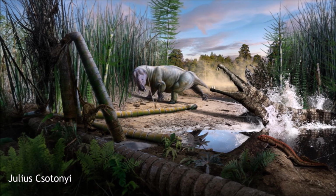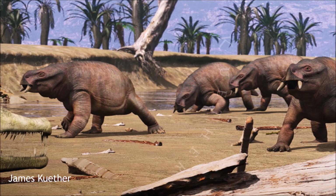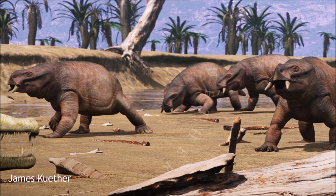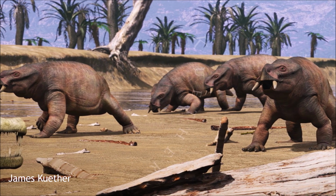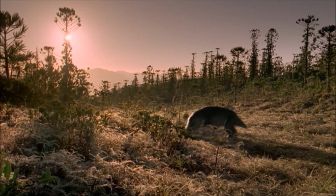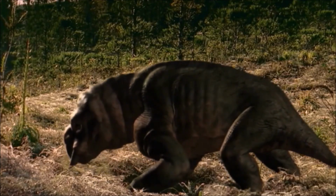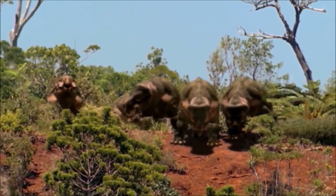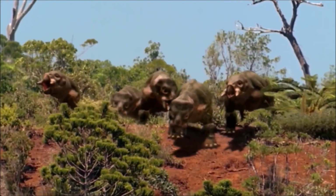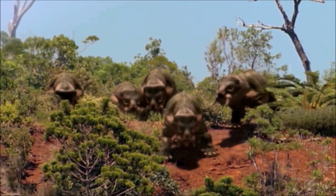Placerias was a herbivore, feeding on plants such as ferns, cycads, and other vegetation that grew abundantly during the late Triassic period. It likely lived in a variety of habitats, including floodplains, riverbanks, and forests. It is often depicted as a common and iconic representative of the late Triassic fauna, showcasing the diversity of life during this period before the rise of dinosaurs.